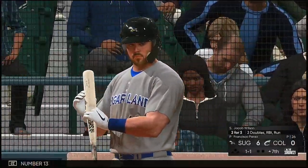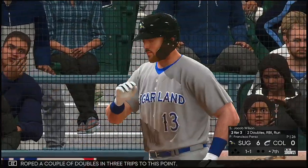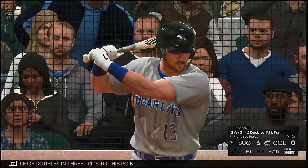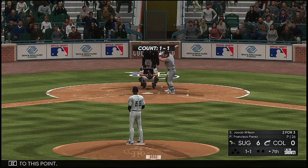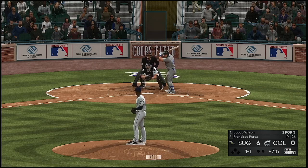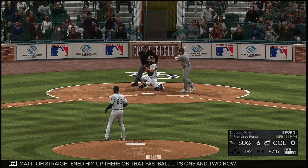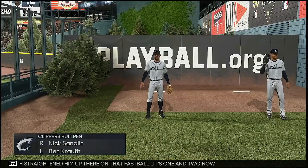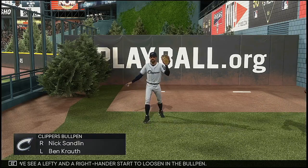Now into the box, number 13. He's roped a couple of doubles in three trips to this point. Straightened him up there on that fastball. It's one and two now. Yeah, we see a lefty and a right-hander start to loosen up in the bullpen.